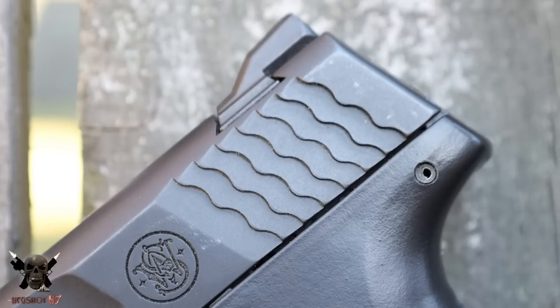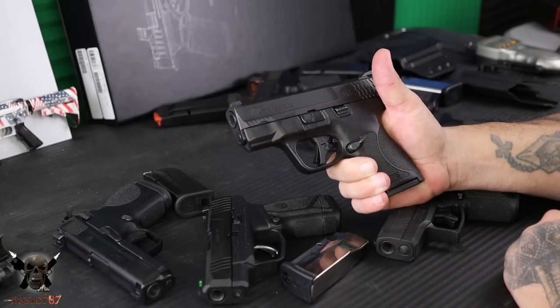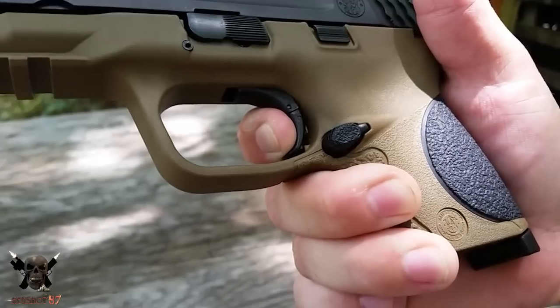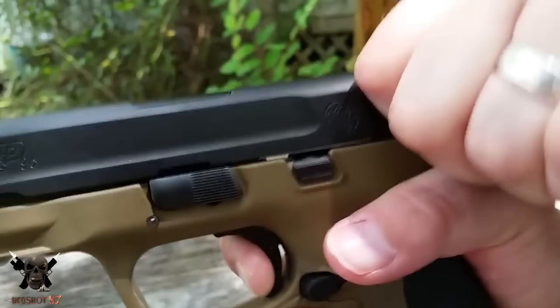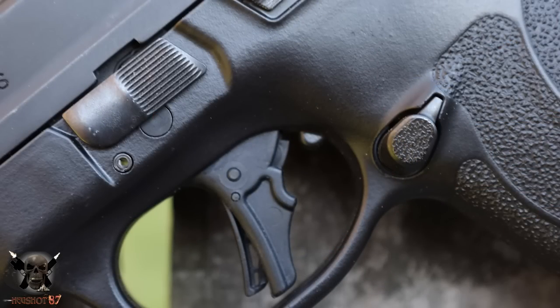You're really gonna need your support hand for this rear sight specifically. Flat face trigger now. So dude, the evolution of the M&P trigger went from really bad to decent to now really good. They've done a really nice job with this flat face trigger here.